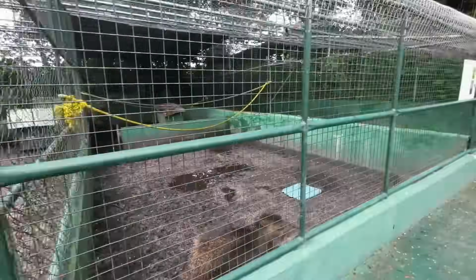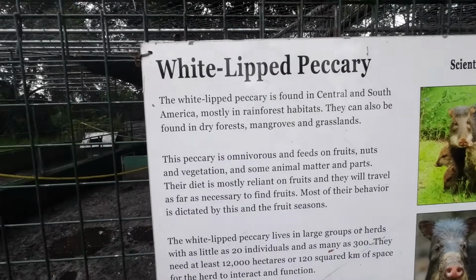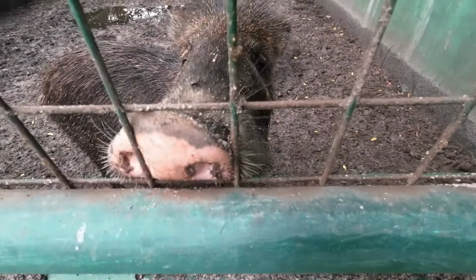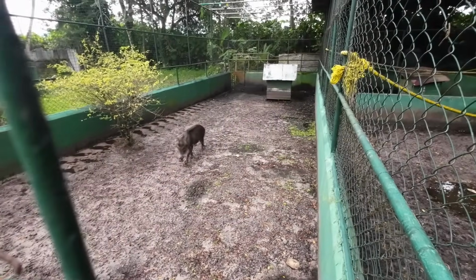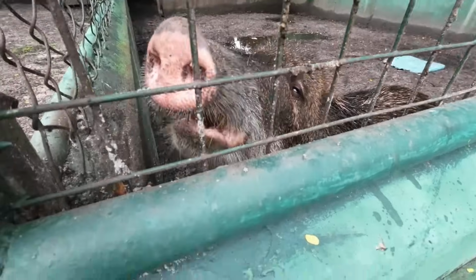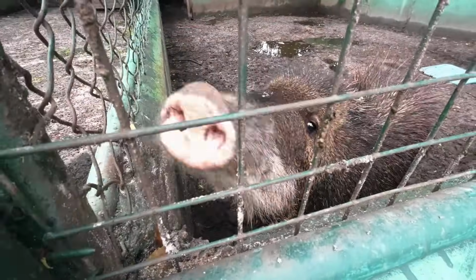We have a white-lipped peccary. Yeah, y'all just smell beautiful, eh? And there's another one over here. They look kind of friendly, except when they see each other. Okay, yeah, bye.